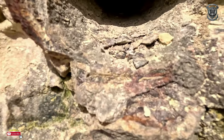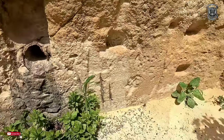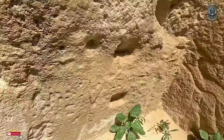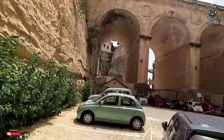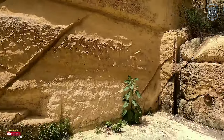And it's almost like it's got, look at that. Again, I don't know what's going on. It's like some sort of imprints of, I can only imagine, some sort of metal rods that went there, maybe. I don't know. But when I turn around, you will see.